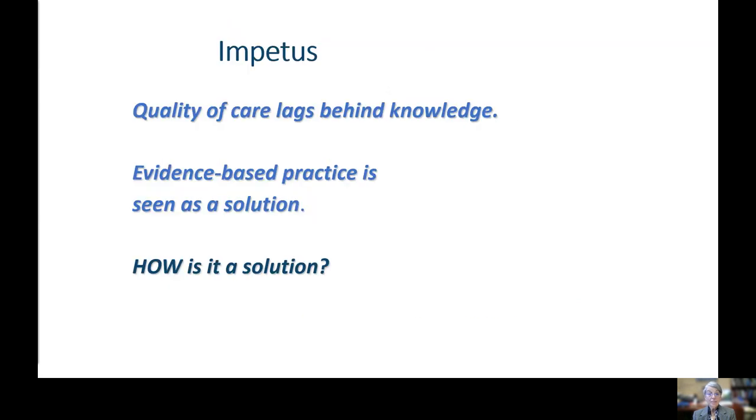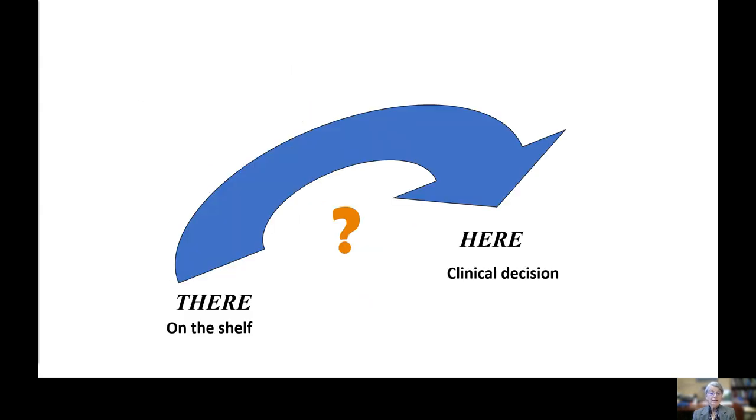So the next point about the impetus is, if quality of care lags behind knowledge and evidence-based practice is seen as a solution, we wonder how is it a solution exactly? In other words, how do we get from there, that research study on the shelf, to here, the clinical decision?